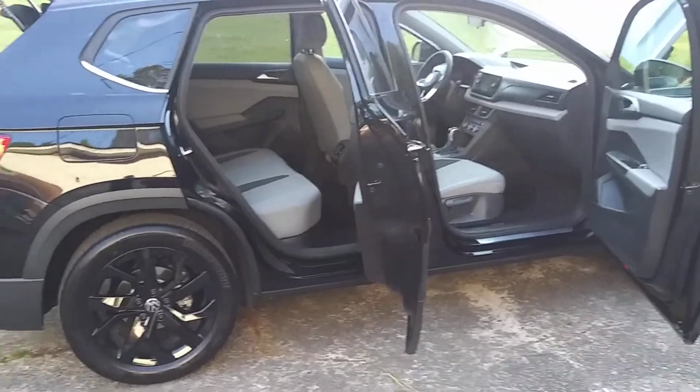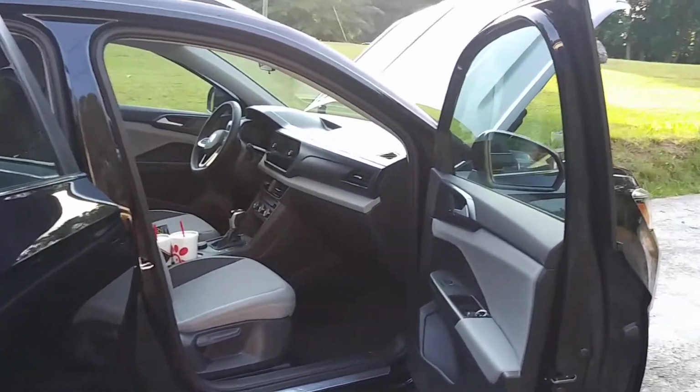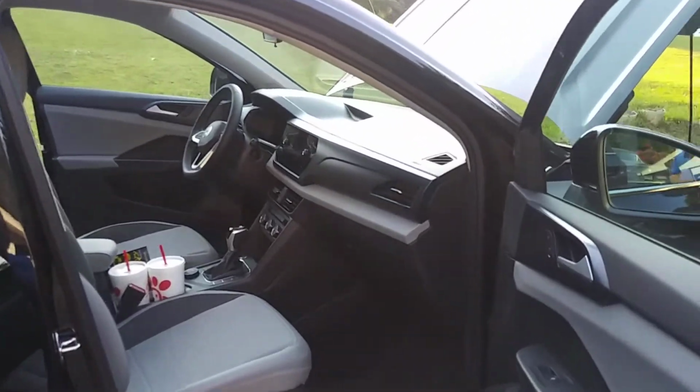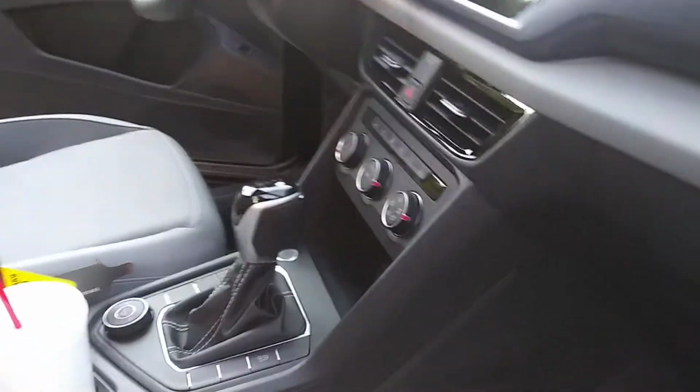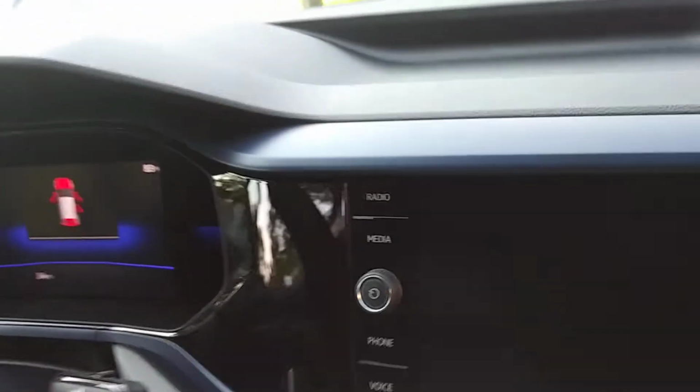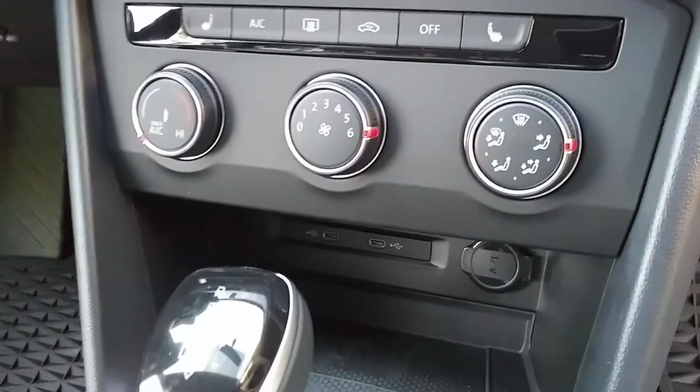Got y'all another video on this 2022 Volkswagen Taos. And she's a beaut. Don't let nobody tell you different. Got the red leather interior, got the push button, everything is digital except for these dials down here, climate control.